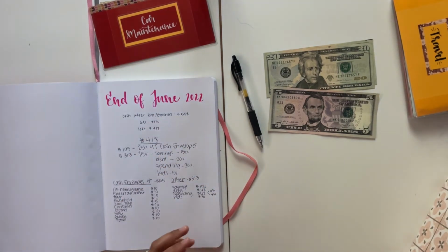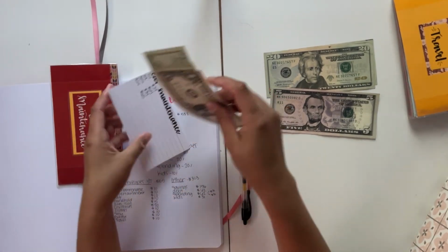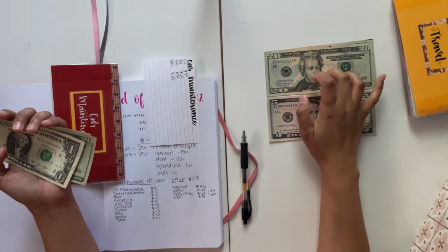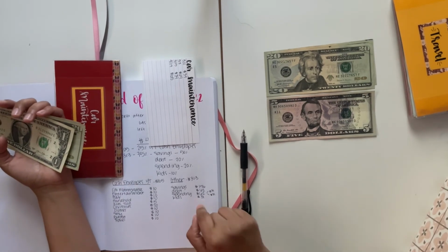And obviously something went wrong because car maintenance only gets 10, and somehow there's $25 left. So what did I forget? Oh, separating the kids, but that's 31.